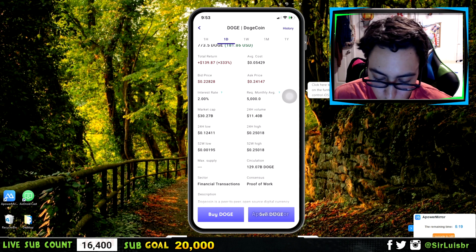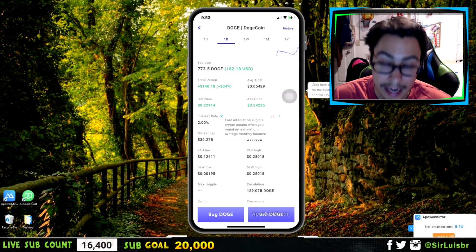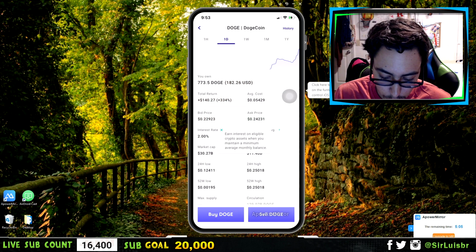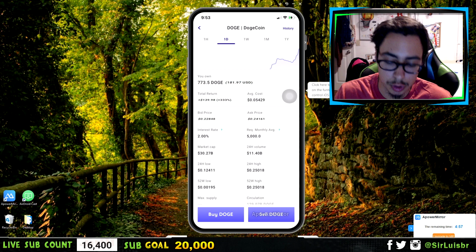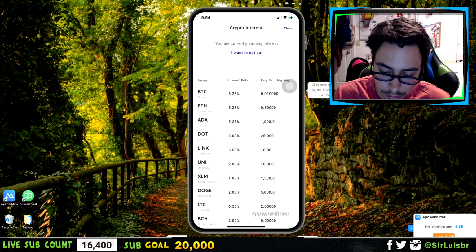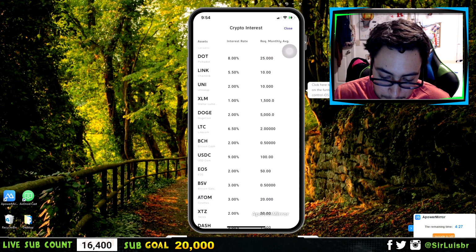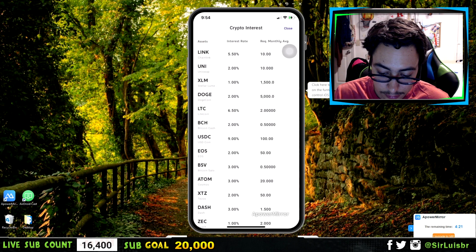And one of the amazing cool things too about this app is that they give you an interest rate, right? Each crypto in this app has a specific interest rate that you get monthly just by owning that crypto. And for Dogecoin it's 2%. You get 2% just by owning Doge. If I go right here, I'm in the crypto interest page, and as you guys can see, it tells you the interest rate for each crypto. Bitcoin is 6%. But let's look at Doge for example. Dogecoin, 2%. All right, which is not bad.